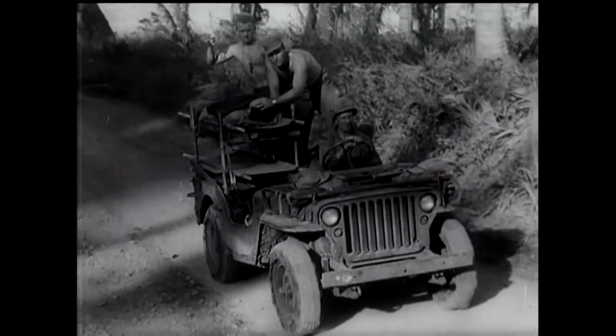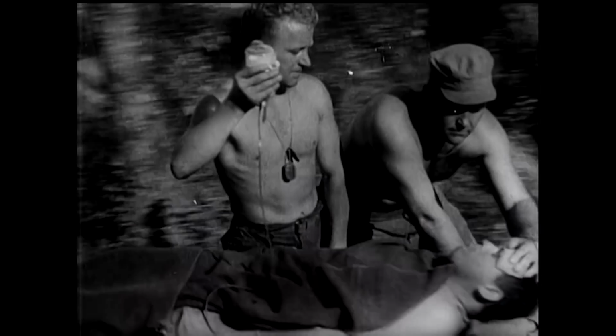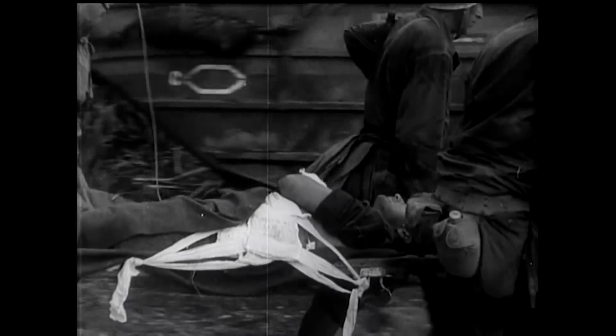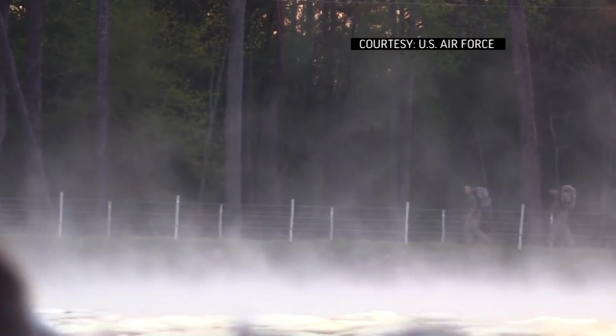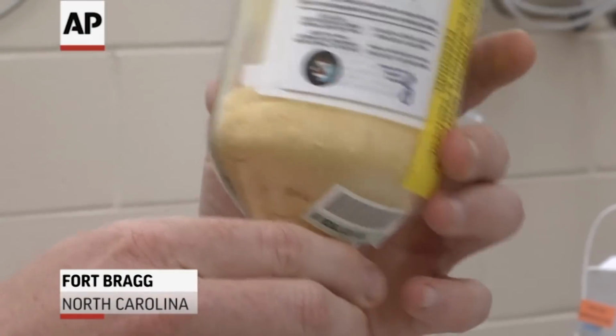The U.S. military used it during World War II, dried plasma, to save wounded soldiers from bleeding to death. But the military stopped using it in the 50s after a hepatitis outbreak tainted the blood supply. Decades later, the military's elite fighters are now being sent on raids and to war zones with freeze-dried plasma.